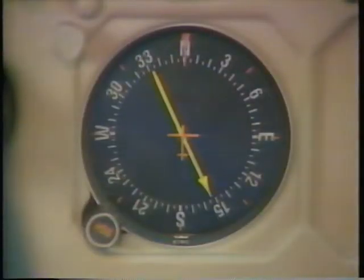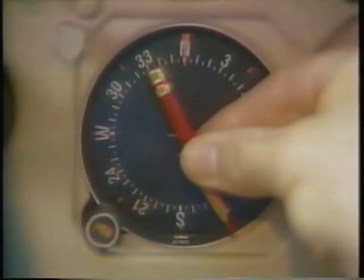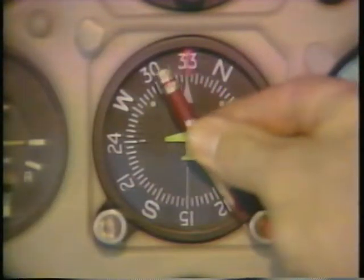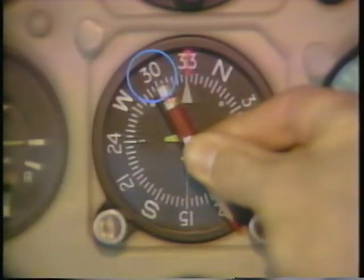Back at the intercept point, using the overlay method, you can confirm what bearing you are on from the station by imagining the ADF needle superimposed over the heading indicator. The tail of the imagined overlaid needle will point to the bearing you are on from the station. Here at the exact point of intercept, the tail would point to 301 degrees.